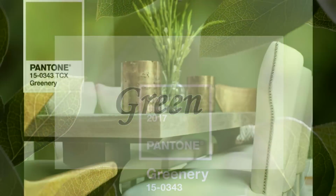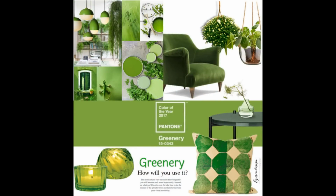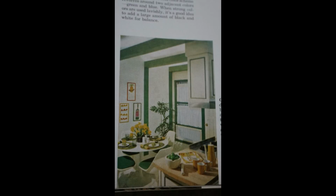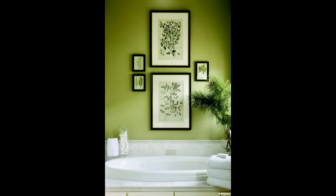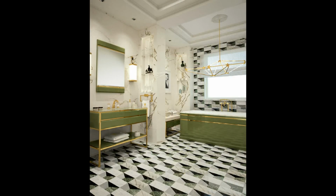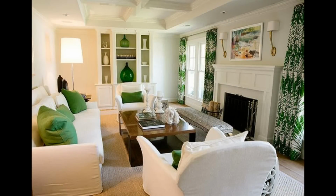Pantone has described this shade of green as refreshing, revitalizing, and symbolic of new beginnings. The question is, how will you use greenery this season? This shade of green will be showing up on upholstery goods, fabrics, and home accessories. But this shade of green is nothing new. We've experienced it before in Better Homes and Gardens circa 1968. And just like before, this color will be big in the home fashion scene, from vanities to armchairs, home accessories, or even a painted front door. There will be no shortage of home goods to add this color into your space in 2017.